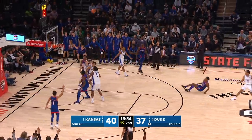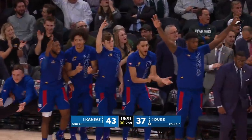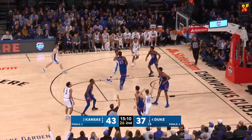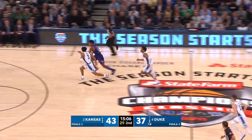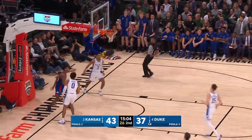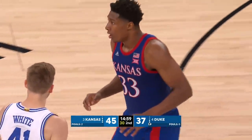Good ball movement. Agbaji with a high arcing three, and it's an 11-0 run for Kansas. O'Connell thought about it, now takes it, left it short. Should have taken it right away. That hesitation, lost it. Another good outlet by McCormick, and laying it in at the other end is Agbaji, and it's a 13-0 run.